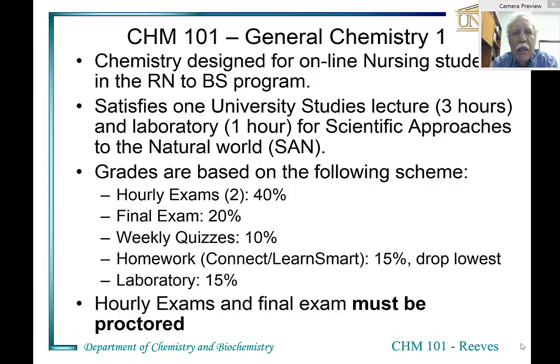The hourly exams and the final are proctored. They must be proctored. As I said, you'll need a 1 hour time window for the hourly exams and a 2 hour time window for the proctored exams. You can find your own proctor, but he or she must be cleared by general administration. You can also have a video proctor oversee your exam. More information about that's available on the website.